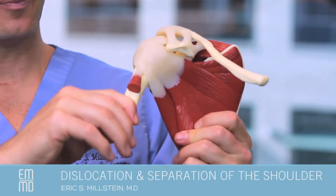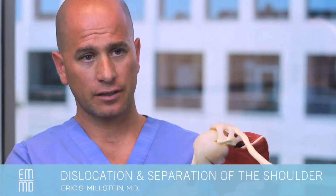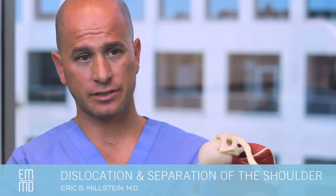As the arm comes up, the ball can actually pop out of the socket, causing what's called a dislocation, injuring the ligaments in the shoulder.